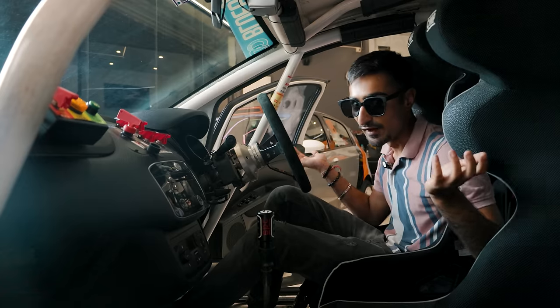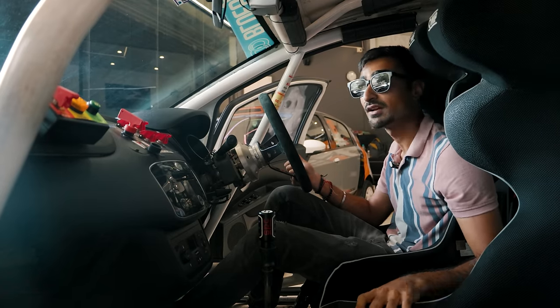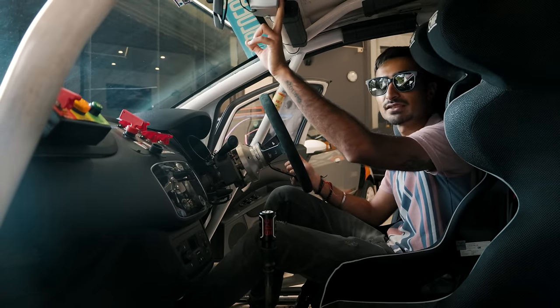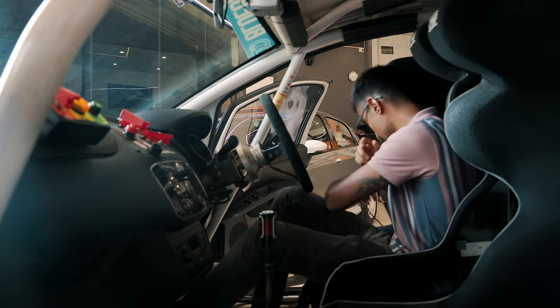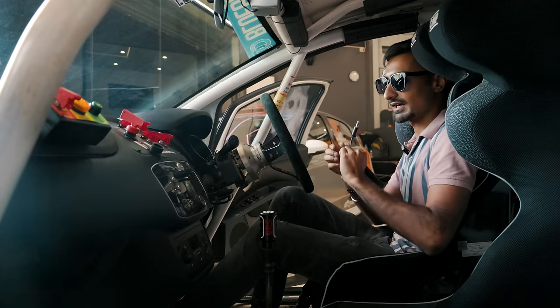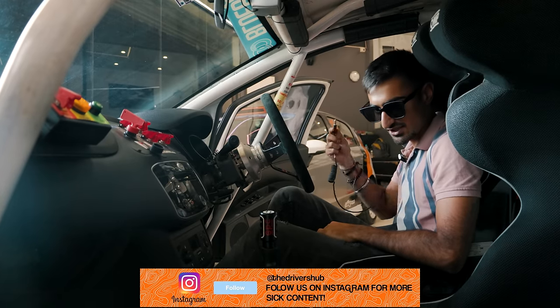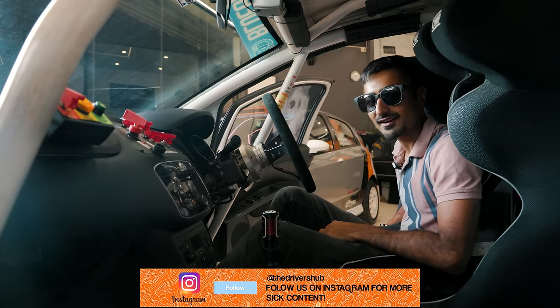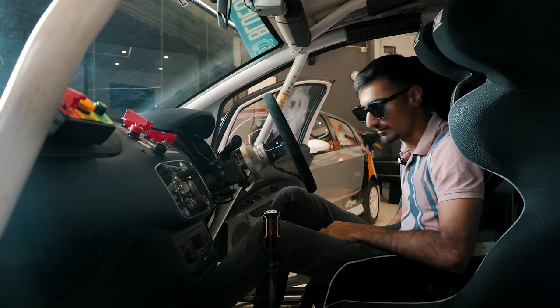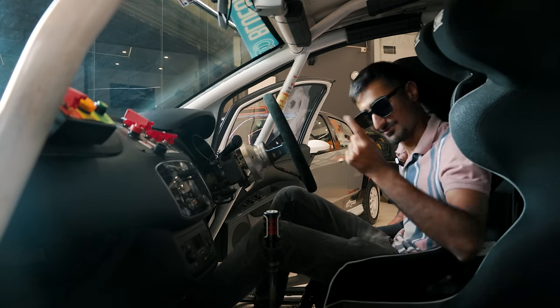Now, it is very loud inside this cabin when the car is moving. So the drivers have a comm system so that they can speak to their co-driver. And it's connected by this cable that connects to your helmet. So yeah, this is a pretty straightforward full spec rally car and I can't believe I'm going to get to drive it. So let's go do that.